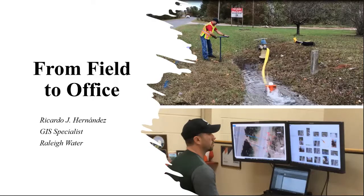So a little bit about Ricardo. He is a GIS specialist with about 3 years working directly with the Raleigh Water GIS team and close to 20 years working with water and sewer utilities, a good part of that in Puerto Rico. The use of utility web applications, Collector app, and Cityworks has helped him to expand his knowledge and provide better data to his organization. So with that, Ricardo, please go ahead.